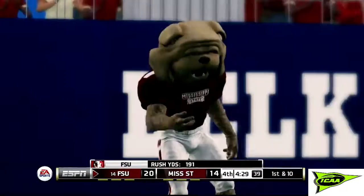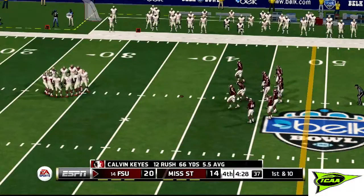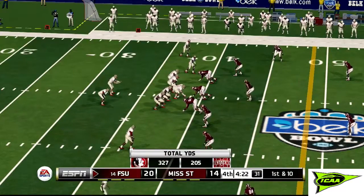Nice run to the outside. So the option play works as designed, and the offense picks up a first down. Good read by the quarterback. He made a quick pitch off to the running back, and they came away with a pretty good gain.